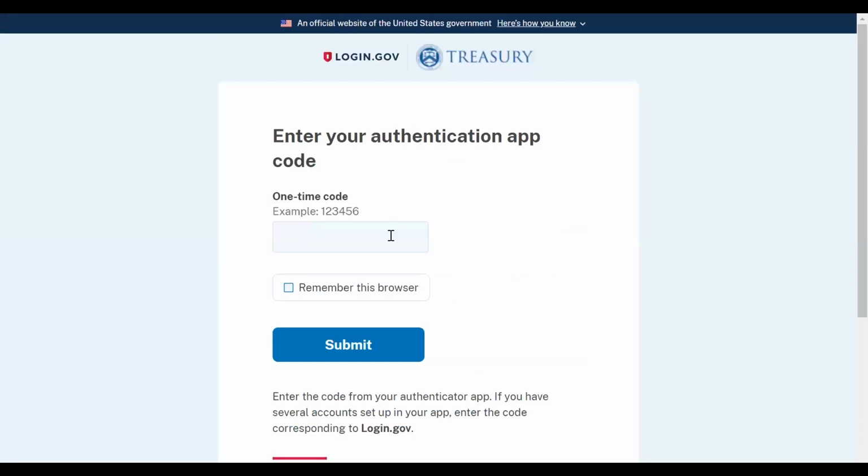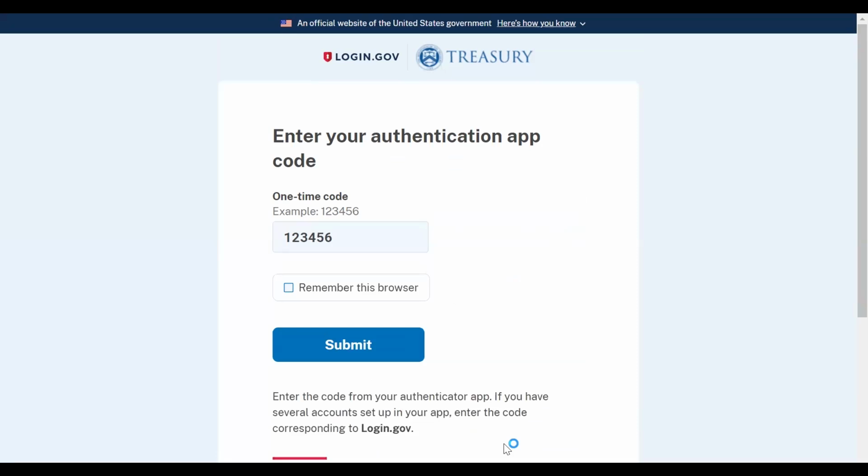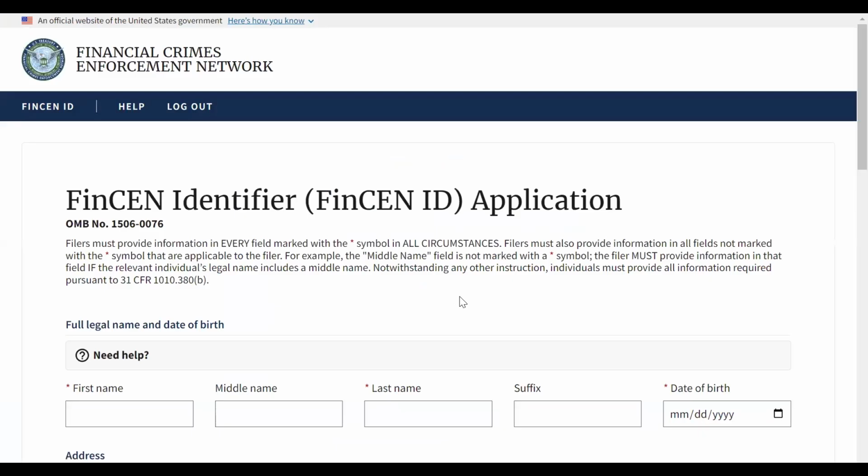Okay, and it's a very secure website. So you'll have an authentication here. Okay, once you log in, you'll be taken to the FinCEN identifier, FinCEN ID application.